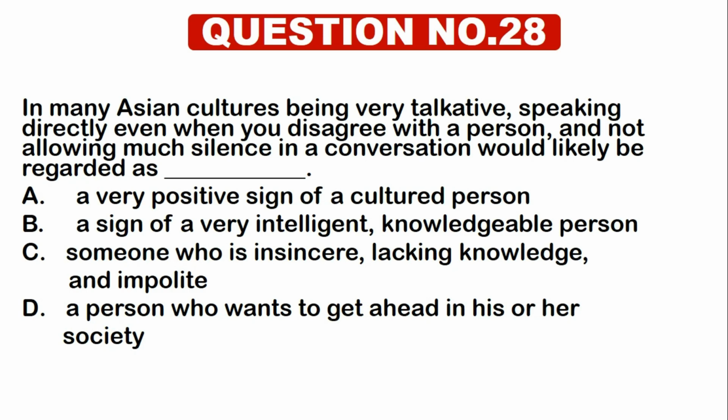28. In many Asian cultures, being very talkative, speaking directly even when you disagree with a person, and not allowing much silence in a conversation would likely be regarded as: A. A very positive sign of a cultured person. B. A sign of a very intelligent, knowledgeable person. C. Someone who is insincere, lacking knowledge, and impolite. And D. A person who wants to get ahead in his or her society.